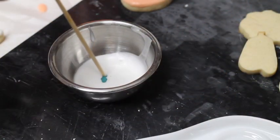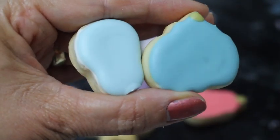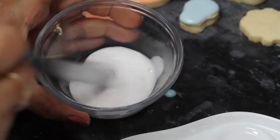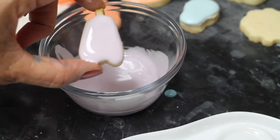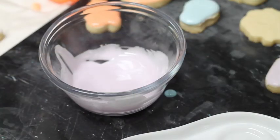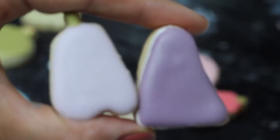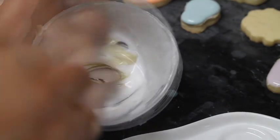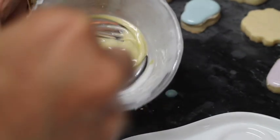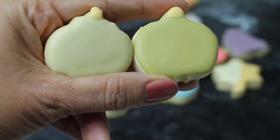This is the wedgewood color. I'm going to put a little bit of eggplant. I covered this cookie with that shade of eggplant and I'm going to add a little bit more. Now it's time for the moss. Oh, I love this shade of green. So cute. This color is perfect for monster cookies.